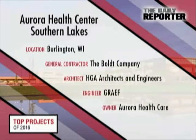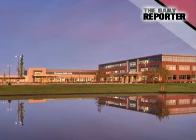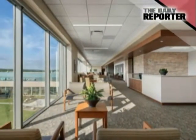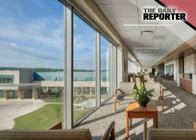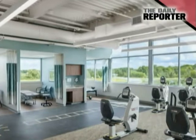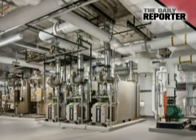The Aurora Health Center Southern Lakes Center in Burlington embraces its rural setting, incorporating views of a neighboring nature preserve and its tranquil surroundings. The 160,000 square foot building includes a one-story ambulatory care center with operating rooms, procedure rooms, and recovery rooms. Also inside is a three-story medical office building where visitors can find a variety of medical specialists and a multidiscipline cancer center.